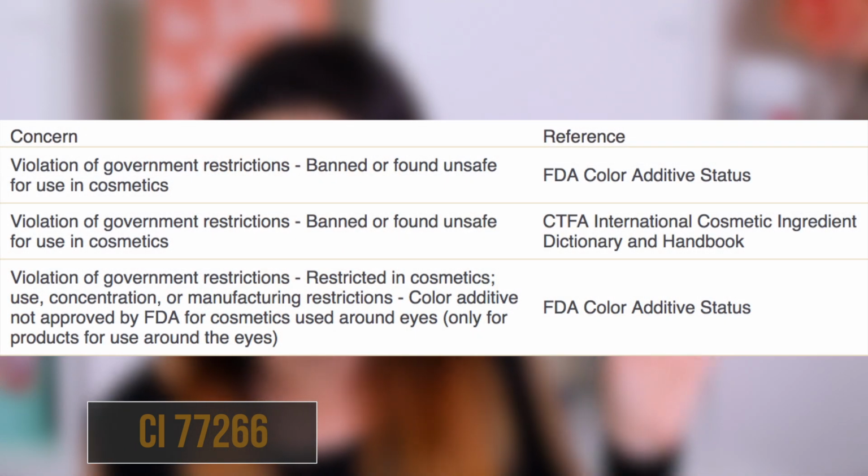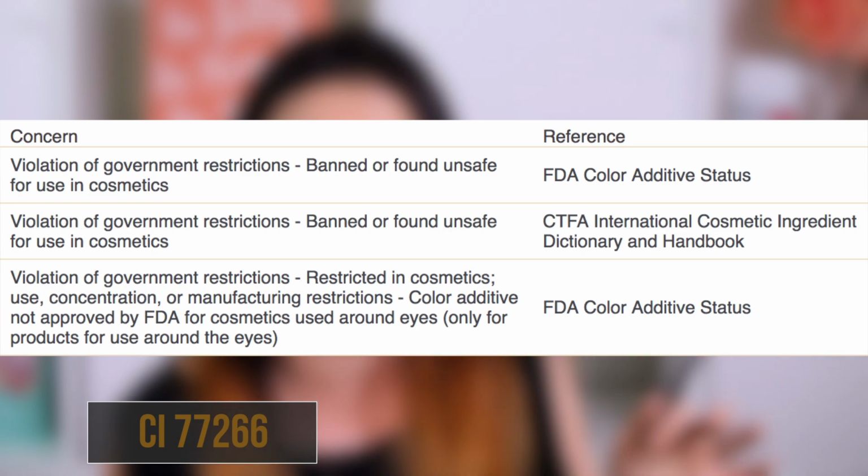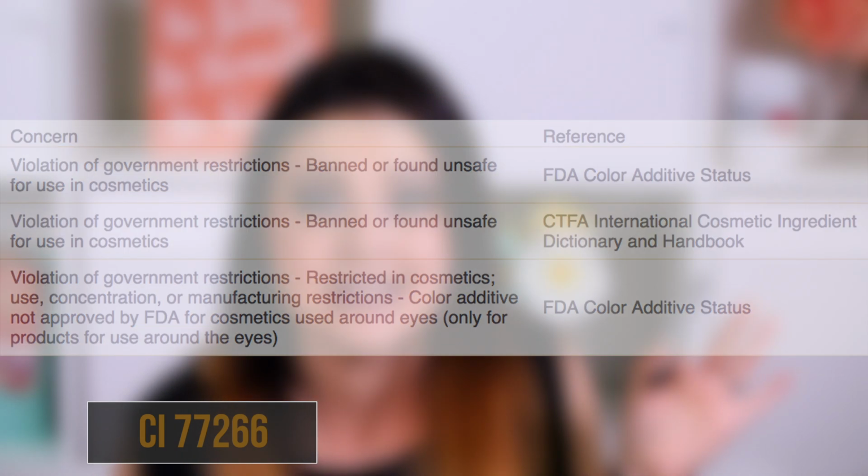So it's a great place for me to start ingredient analysis, but it's never where I stop my ingredient analysis. So keep that in mind as I tell you this. Environmentalworkinggroup.org says that it is a violation of government restrictions to use that product on cosmetics that are by the eyes.